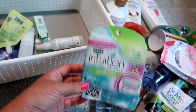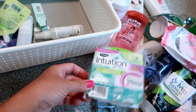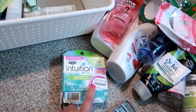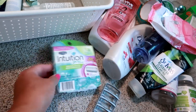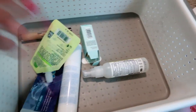Highly recommend them, but I'm sure there are other great razors as well. They are pricey, but I've been using them so long and I never have a problem with getting cut. I just think they're really high quality, and you just change out the little razor head. I have the same razor stick that I've had for years, and I just change out the head every few weeks or as needed.